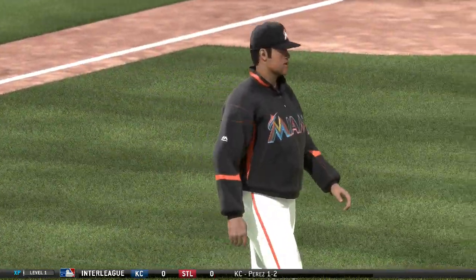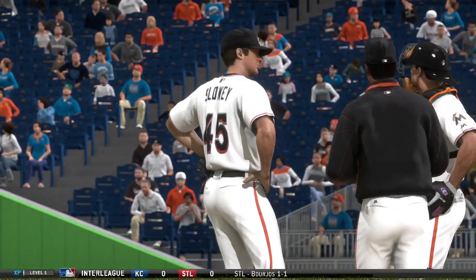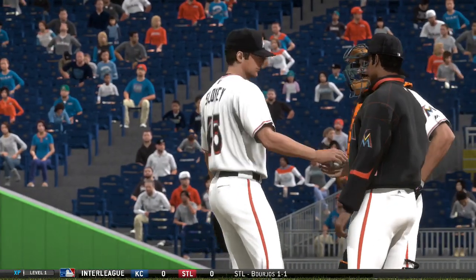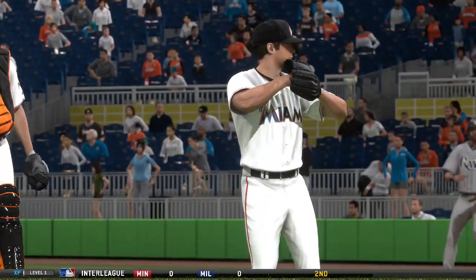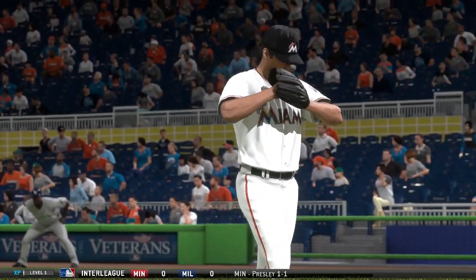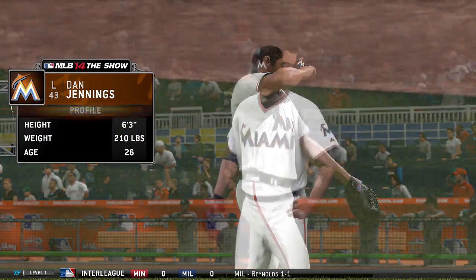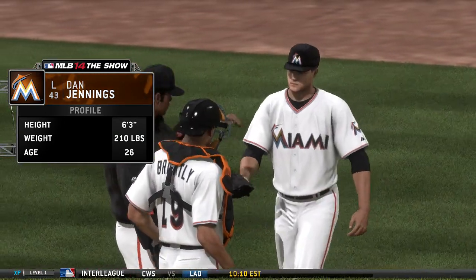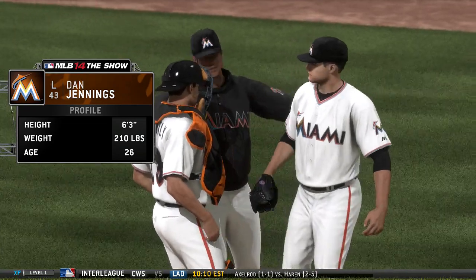Now the Marlins skipper's up out of the dugout on his way to the mound, and a change is forthcoming, as that's going to do it for his starter here this evening. So he'll leave after working just 4 innings, and this was not the kind of start he was looking for, I'm quite sure. Dan Jennings is going to take over here in inning number 5, as it's going to be up to their bullpen to try and keep him in the game here.